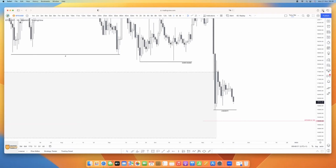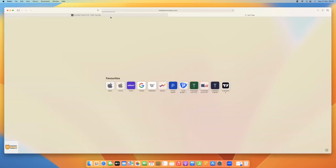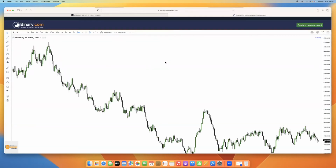Then for synthetic indices, quickly, let me load because I know we have some. Is Mr. AZ on the call? Okay, he's not on the call. AZ likes.